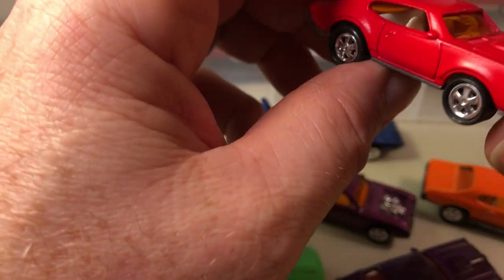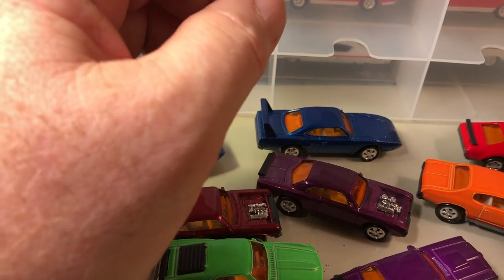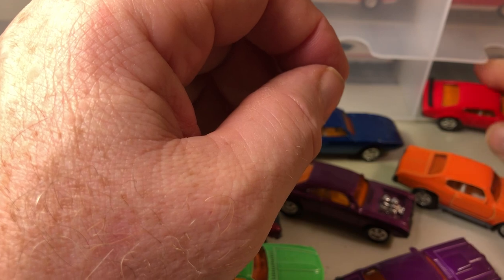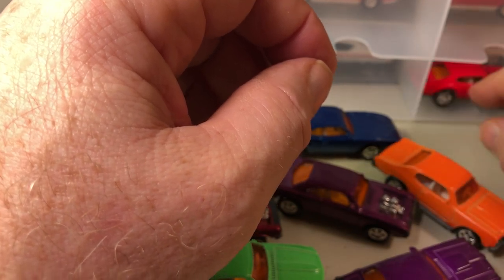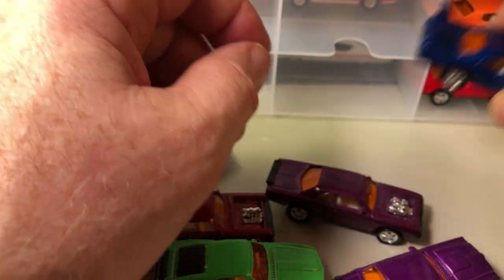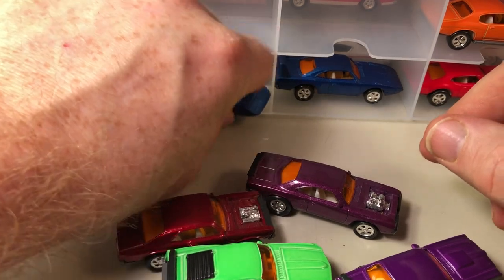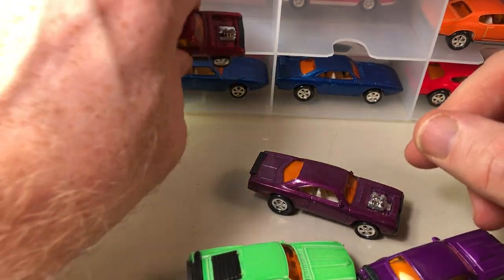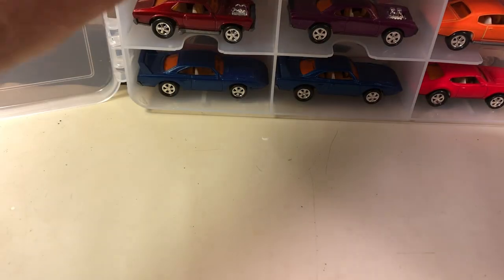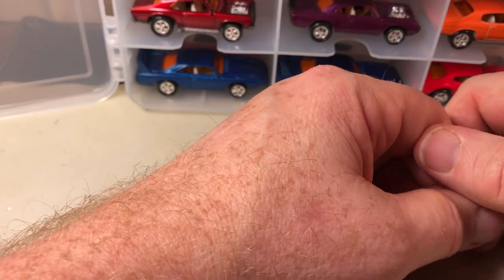And here is an old 442. So these were made by Playing Mantis, but they weren't marketed as Johnny Lightning. They were marketed as Speed Machines, I think. 99 cents. They were exclusively at KB Toy Store. So that's how I acquired those. So anyway, I do have some more AMCs. I try to pick them up when I find them. I do have a few in Hot Wheels and a couple in Matchbox. So when I come across them, I'll show you guys.